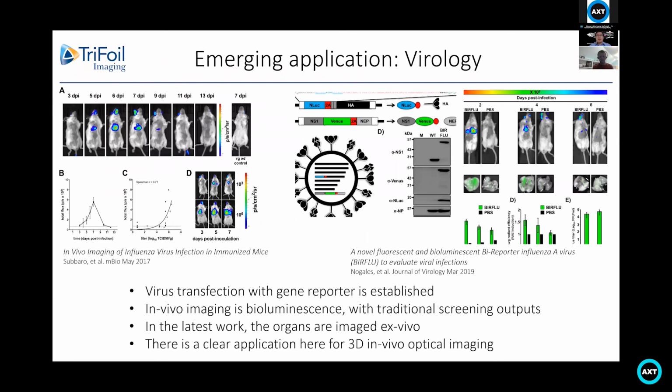And as Aaron mentioned, there's a new emerging application in virology where gene reporters have also been established as kind of the standard of care for doing this type of imaging. There are lots of traditional in vivo bioluminescence screening methods that are used. And in the latest work, we can see that these organs have to be excised to perform a lot of ex vivo imaging, and that there's a clear application area for new research in this area for 3D tomographic optical imaging using our instrument.